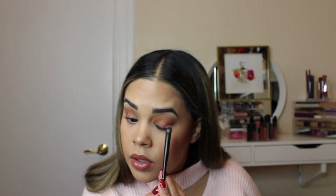For my lower lash line, I'm going to take the Morphe Y20 brush, which is the smaller fluffy brush, and I'm going to take the shades Sienna and Rustic. On my lid, I'm going to be using the shade Sultry.